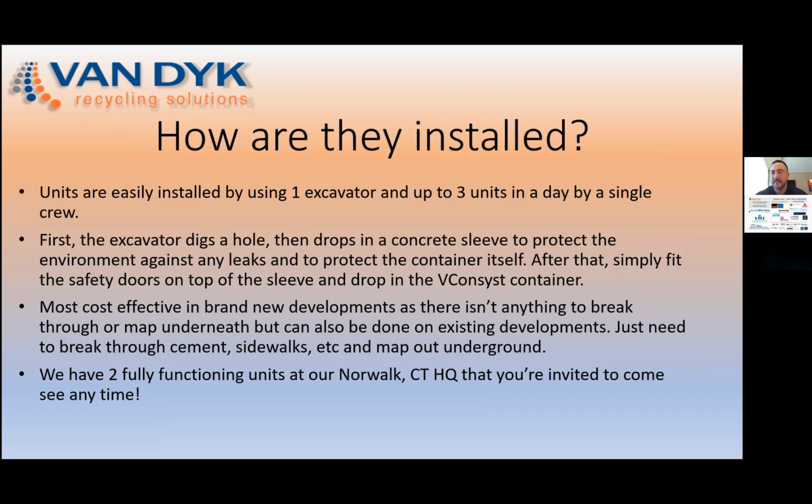If the Vconsist container was damaged and it was leaking, obviously we don't want any of those juices going into the earth. That'd be a huge environmental problem. So the concrete sleeve is going to protect against that, just in case. After that, the container is dropped right into that sleeve. And then, of course, the safety doors are going to come in first, and then the container is all set.